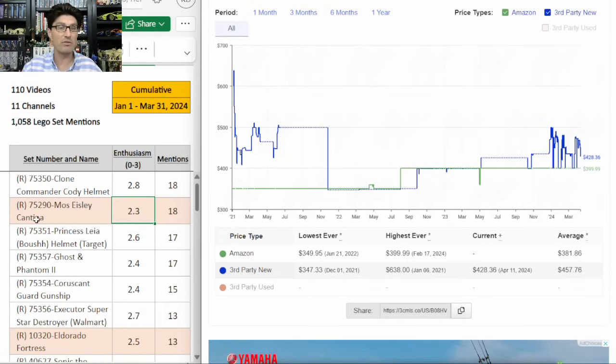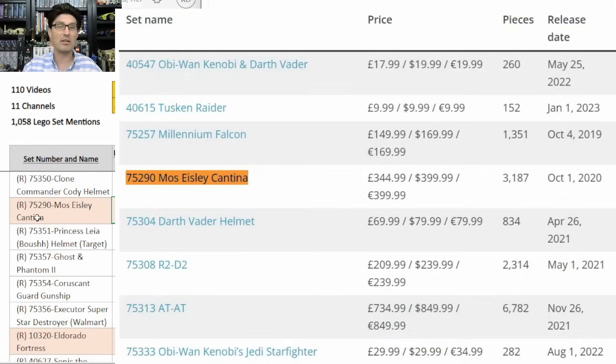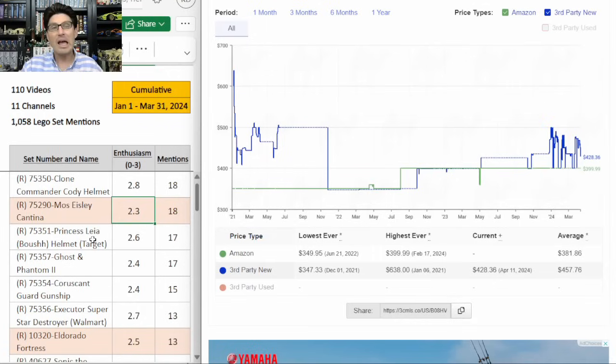I have an R in parentheses in front of the set number and name here on the table. That indicates that according to the Brick Fanatics website, it is expected to retire at the end of this year. Remember, none of the retirement lists out there are perfect. There will be a few changes here and there, but Brick Fanatics has a very high percentage accuracy rate. I don't expect this to be one of the sets that comes off of the retirement list since it already has a 4.5-year shelf life.